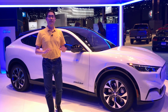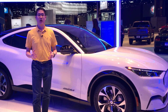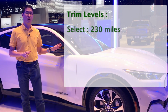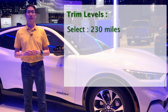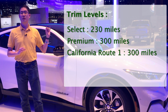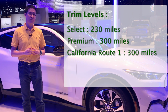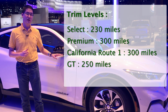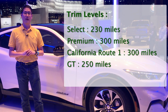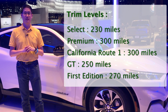With the Mach-E, Ford is offering a variety of trim levels to suit different buyer tastes, range, and budget. Starting with the Select, Ford is offering 230 miles of range. Stepping up to the Premium and California Route 1, buyers can expect up to 300 miles of range. If you want a little bit more performance, you can certainly go for the GT. That will drop the range to 250 miles, but certainly increase the performance. At launch, Ford will offer a first edition, and that's sitting at 270 miles of range.